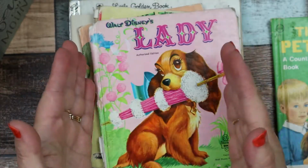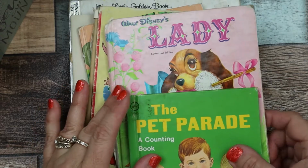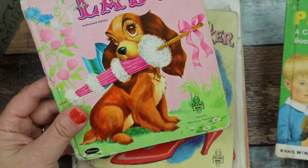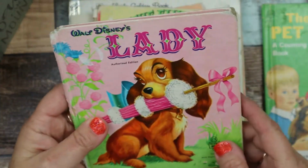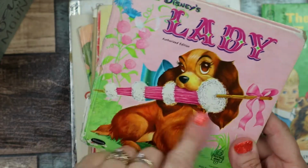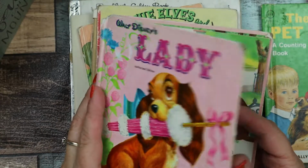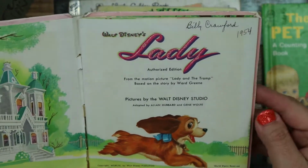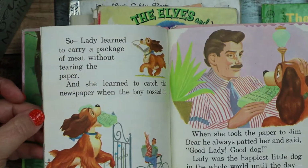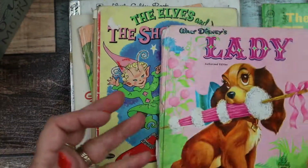Now this one's a little wide for me. If I was looking for a password book or just a little notebook journal, I would probably stay with this size, but that's my preference. This is a little bit wider, but this is Walt Disney's Lady. I love the pink here. And this is a Tell a Tales book. And this is 1954. So this is a real old gem. Look at those pictures in there. Isn't that gorgeous? Love those.